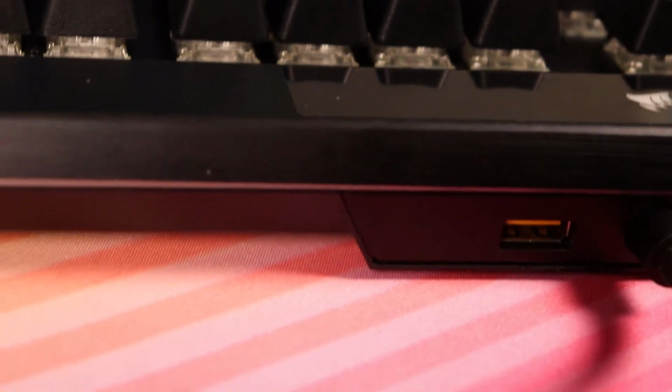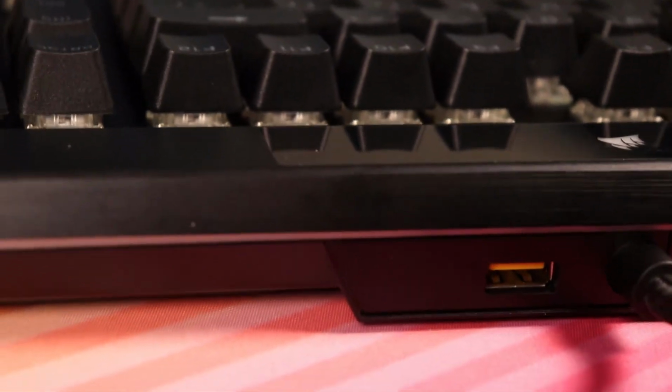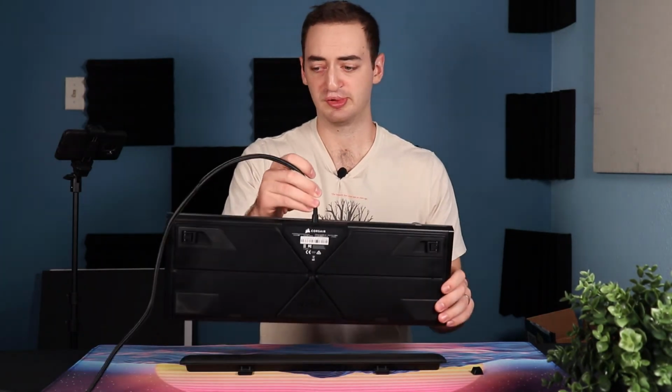USB pass-through is also super convenient. You know, you just plug it into your PC, and then you have an extra port right on your keyboard where you can plug in an additional device, such as a game controller, a microphone, or, you know, an SD card. The only trade-off with going with USB pass-through over another type of cable is that it's non-detachable, which makes the keyboard a bit more clunky.